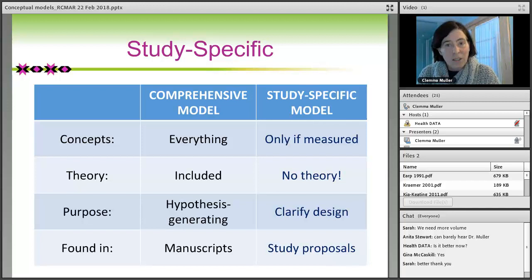for your study. In a study-specific model, you have, again, concepts, but you only include the concepts that you are measuring in your study. And I should mention that this particularly pertains to quantitatively oriented studies, but I think it is sometimes, but not as often, relevant to qualitative research as well. Okay, so you only want the concepts that you are measuring in your study. You don't want to put in any theory. We often reference in text the theoretical framework that we are drawing from in our study, and I'll show some examples of that, but we don't depict the theory in the conceptual model itself.